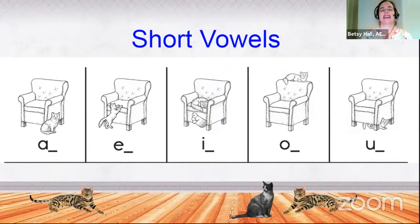Short I is I, in the chair. So we tell the kids to sit in the chair. Ah, on the chair. I let them stand on the chair in the classroom. And U is for under the chair, which of course is their very favorite one to do.